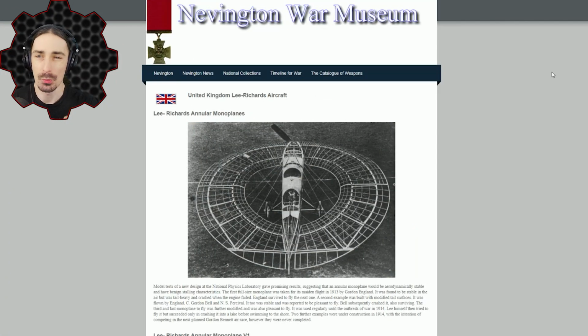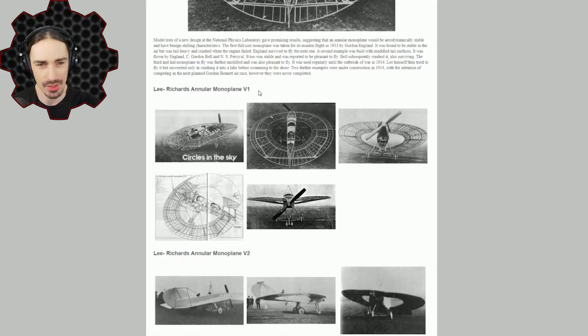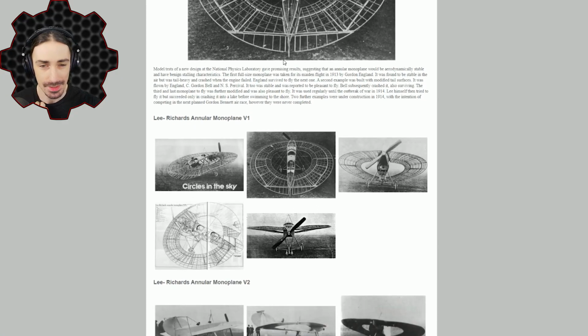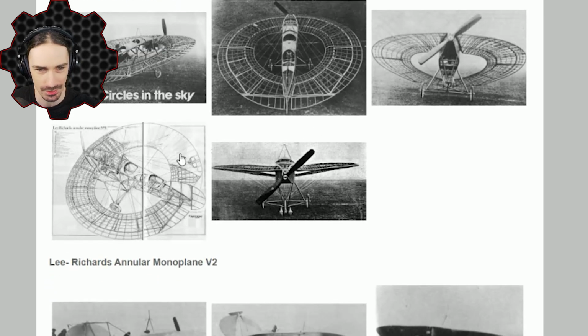On NevingtonWarMuseum.com. I don't know if this is the same museum that Razorchip went to or not, but this is probably one of the better resources I found because not only does it have pictures of the plane, it actually has pictures of 3 separate versions of this plane. So you can see this version right here, which looks like basically mostly a wireframe from the pictures.